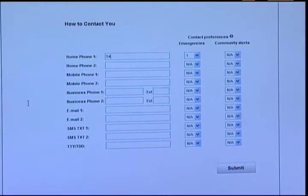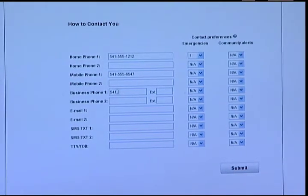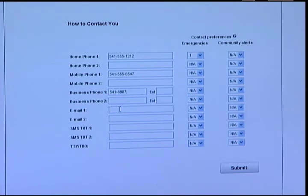Step 3 is where you tell us how to contact you, and you can specify a lot of different contact paths, such as your mobile phone, work phone, email, additional home phone numbers. And it's really simple. All you need to do is enter your phone numbers. You can enter a home phone, a mobile phone. You can enter your work phone. You can also enter email addresses and a place to receive text messages, which for most people is your cell phone.